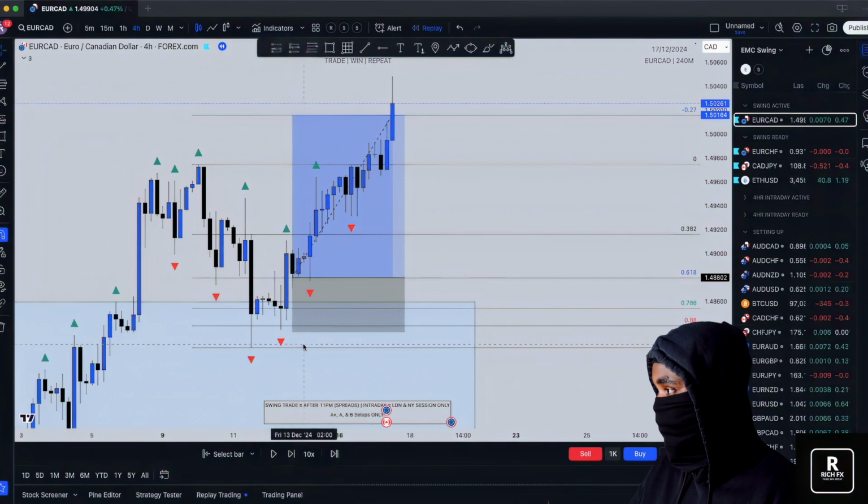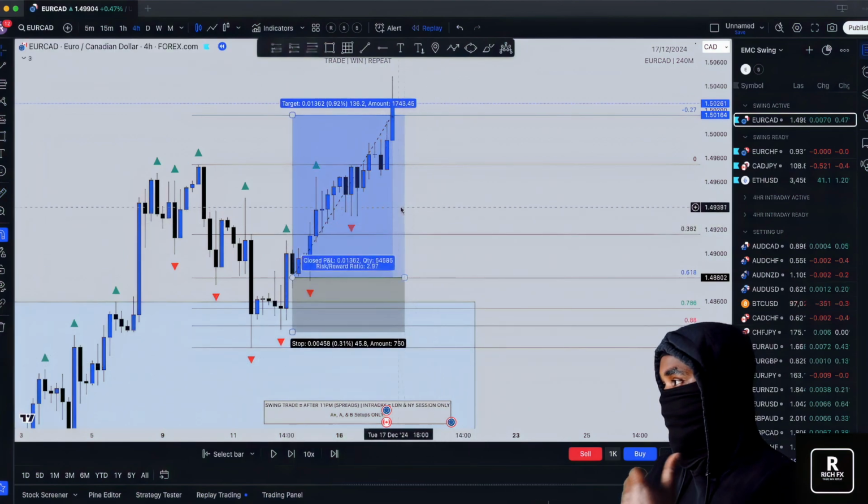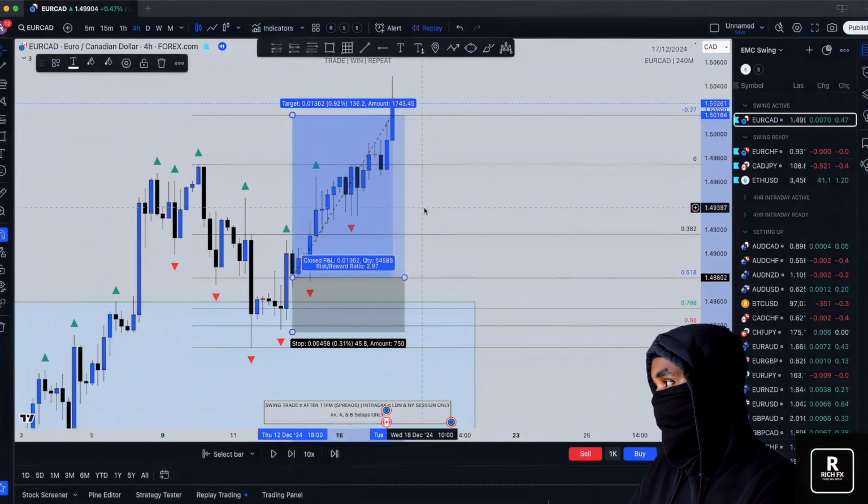Now that trade itself took, from when I first entered it, let's see, that took 4 days and 20 hours. Now usually it doesn't actually take that long.